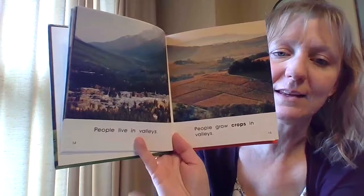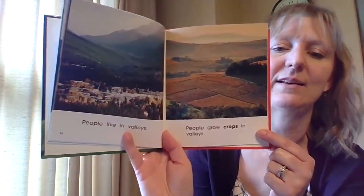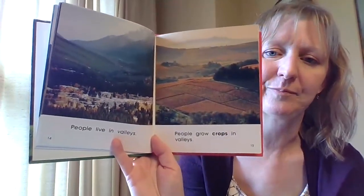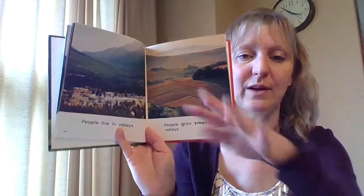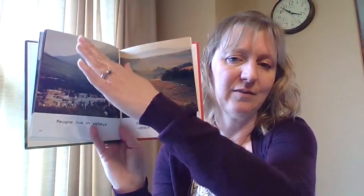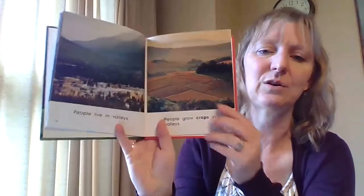People live in valleys. People grow crops in valleys. They grow different kinds of food on a farm in the valley. I'm thinking that in a valley there's probably lots of water for the crops, because if the valley is between a mountain or hill over here and a mountain or hill over here, the rain would probably come down those hills right into the valley. So there's lots of good water for crops to grow.